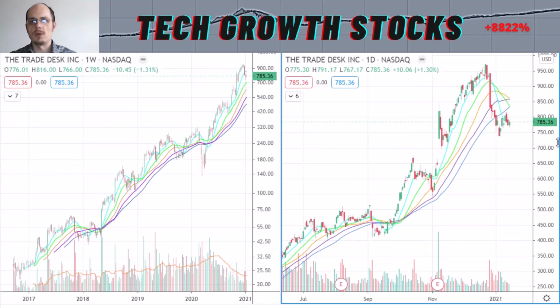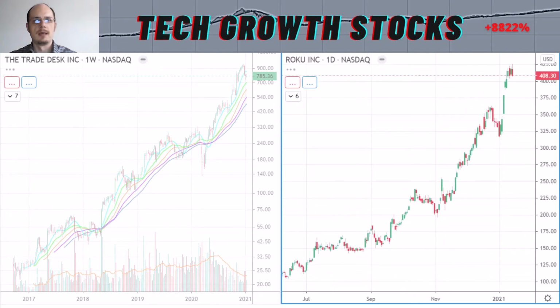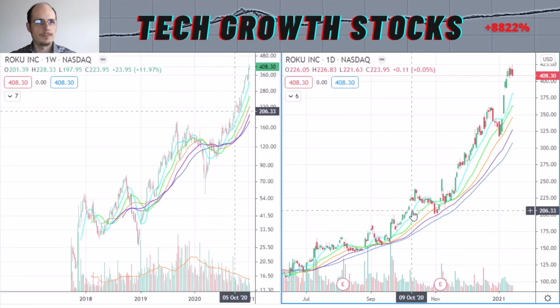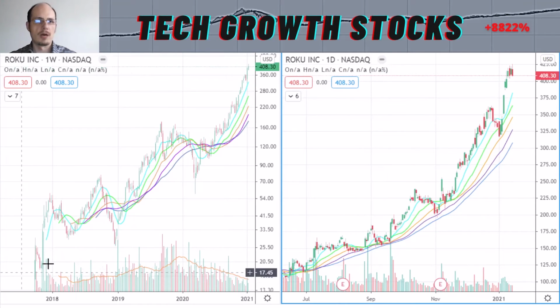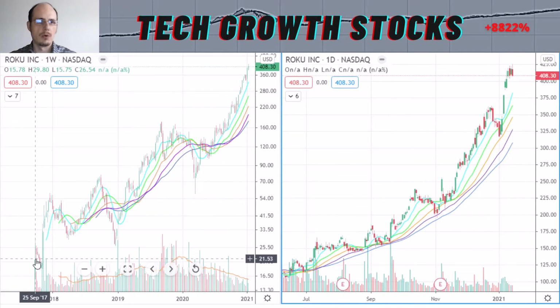Okay, so that was it for The Trade Desk. Now let's have a look at the next tech momentum stock, and it is ROKU. Here you can see the longer term chart of ROKU, and as you can see, ROKU is also a quite young company, which had its IPO in September 2017.